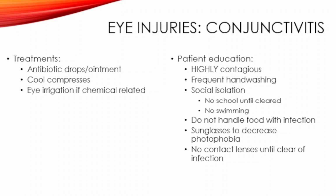Patient education: bacterial conjunctivitis is highly contagious. We should consider frequent hand washing, social isolation, so no school until they're cleared and their eye is clear, no swimming, no handling of food with an infection, wear sunglasses to decrease that photophobia, and absolutely no contact lens wearing until they are clear of that infection.